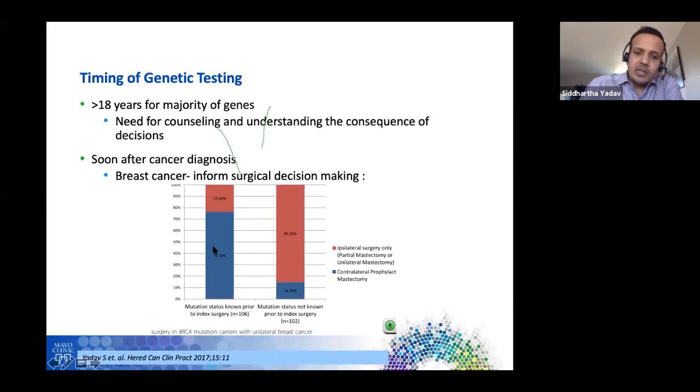Interestingly, among mutation carriers, if somebody knew their mutation status before surgery, they would choose bilateral mastectomy. So 76% of women chose bilateral mastectomy among those who were aware of their mutation status, whereas among those who did not know about their mutation status, only 14.7% underwent bilateral mastectomy. What this means really is that 85% of women who were later found to be mutation carriers in BRCA1 or 2 would need to undergo another surgery and undergo bilateral mastectomy if they decide to do a risk-reducing mastectomy.